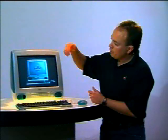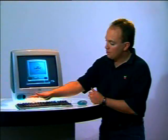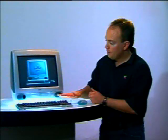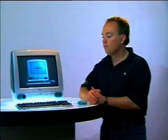If we look at the front of the iMac, again, we carry out this translucent design. At the top of the screen, we have a built-in microphone. On each side of the screen, we have stereo speakers. Embedded in these stereo speakers is 4 megabit per second IrDA, which allows you to transfer information to other devices that support the IrDA standard. Right now, those devices can be things like PowerBooks, Newtons, and even the eMate.